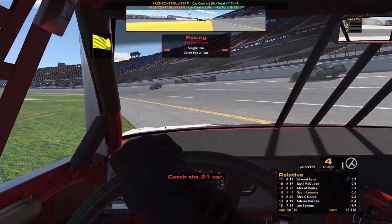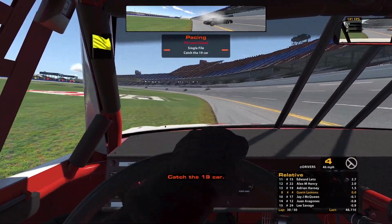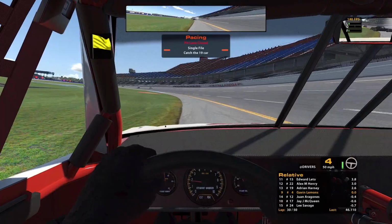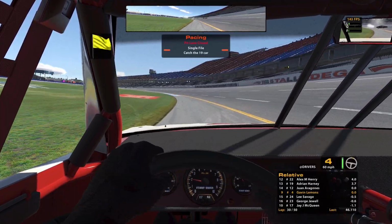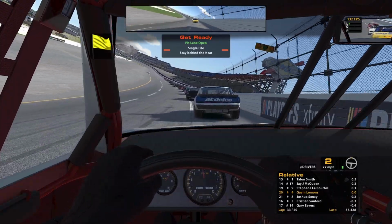Alright. I knew it wasn't going to survive. 1 car. Heads up, 19 car. Alright. We're probably broken now. Alright, we're getting ready to go back green. We're way far back now.